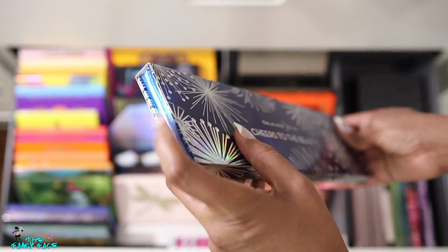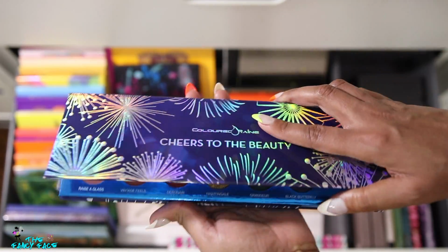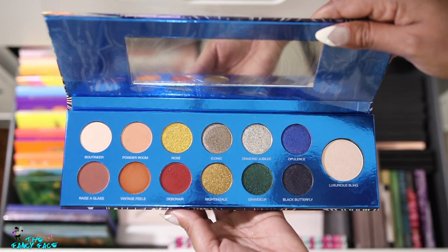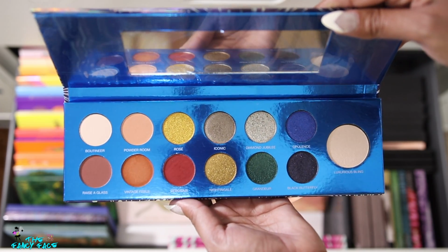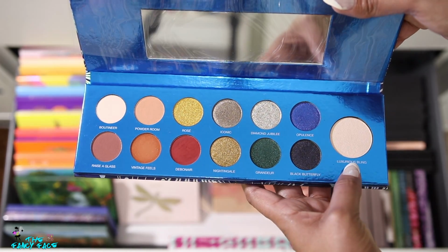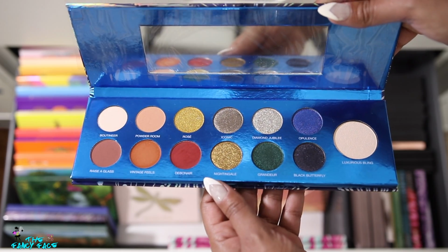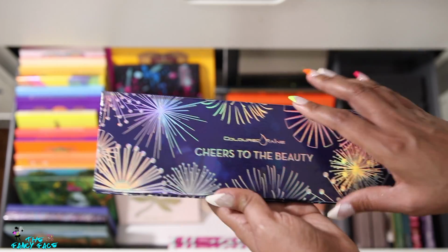Then we have the Colored Rain Cheers to Beauty palette. This was the holiday follow-up to the, which one was that? Oh my god, I just pulled it out. I forget the name. Queen of Hearts. So this was the holiday one. I didn't like that they had a highlighter thing in here, but these are alright. I didn't like the glitter things either, but it's alright.